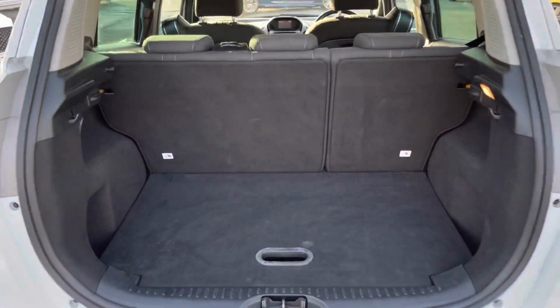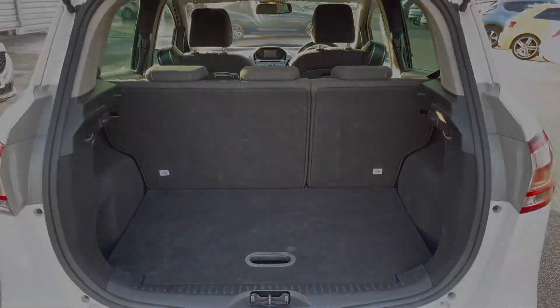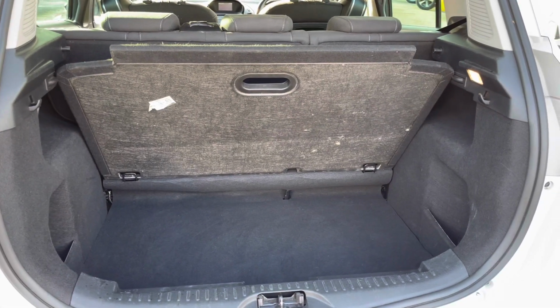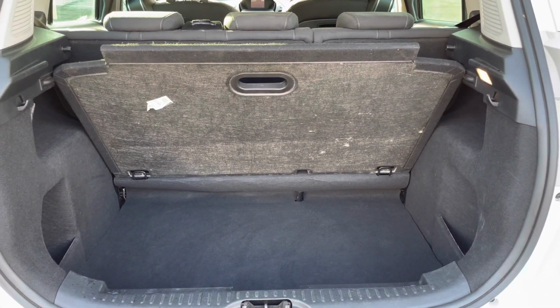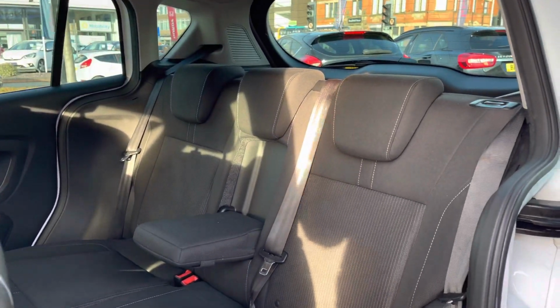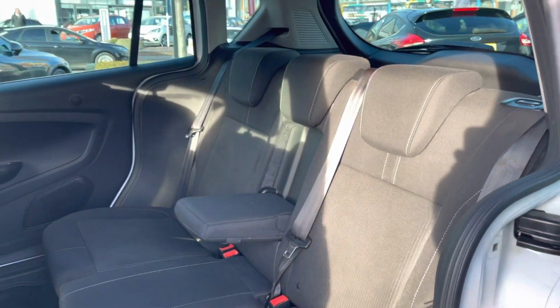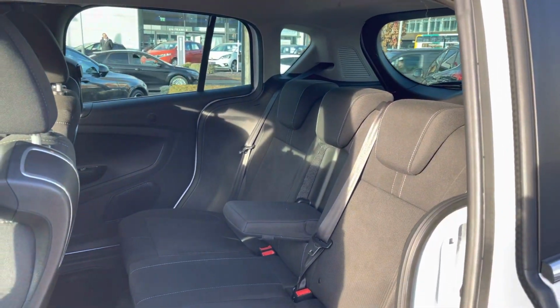Your boot here, you do have 318 litres of boot space. There is also a false boot floor which you can lift up to increase your storage and make the boot more practical. Taking a look to the rear here, you do have rear sliding doors that make access to the rear seats super easy. There are ISOFIX points on the outer seat so you can easily fit a child seat into the vehicle.